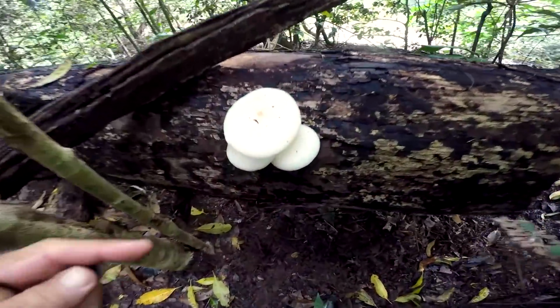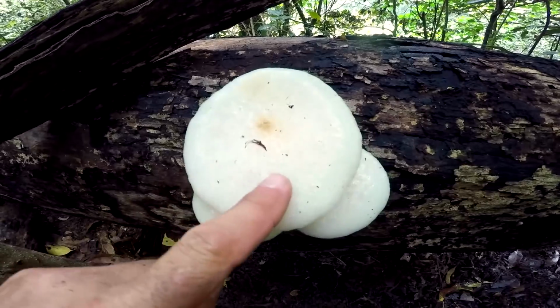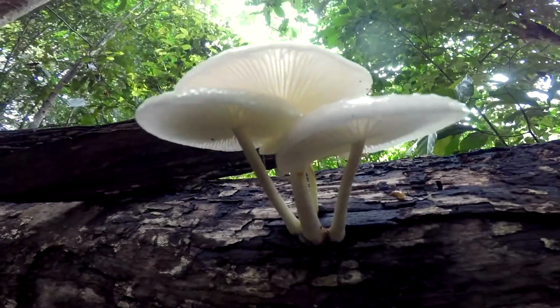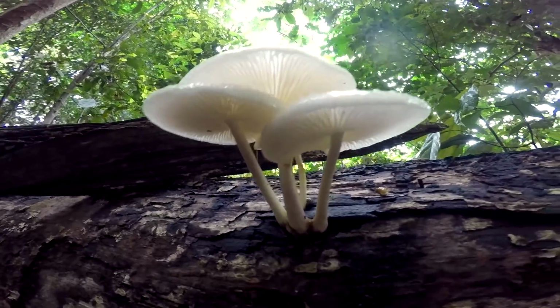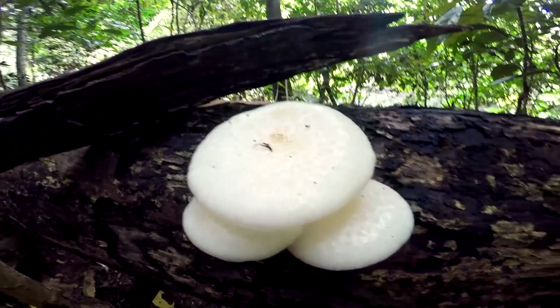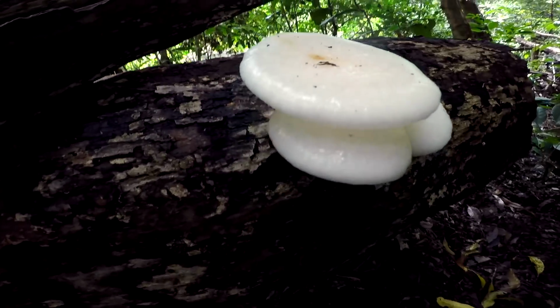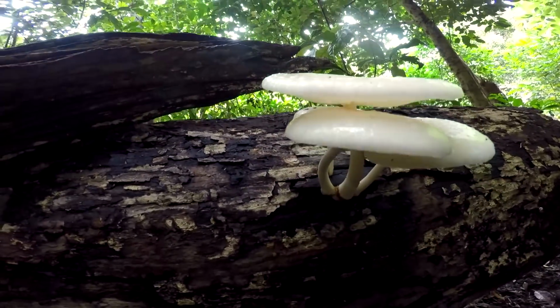Check out this fungus. It's like a slimy top. Oh, I wonder what it looks like underneath. That's pretty cool. Definitely not going to eat that. They don't look even edible, but yeah, fungus can be quite toxic.